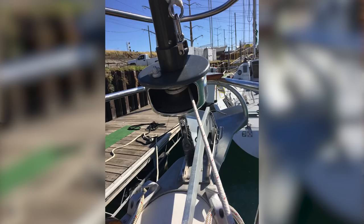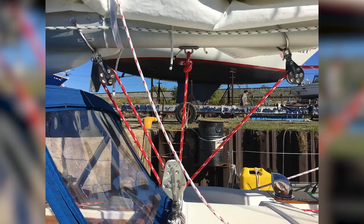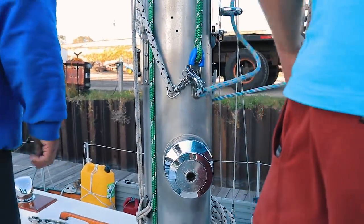The best way that we figured out how to do that was to take a ton of pictures. The furling unit on the head sail, all of the reefing lines on the boom and the mainsail, all the rigging, even down to which little pin went in which direction, and what cotter pin, and how it was, everything. We took photos of everything.